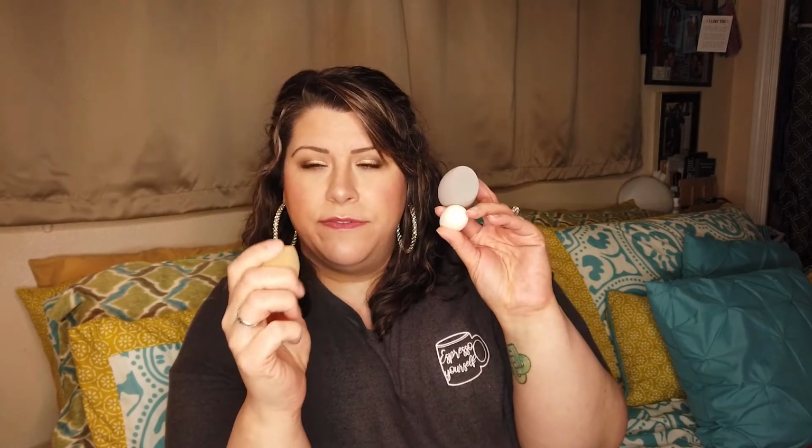These do have kind of a plastic smell to them right now, but I like the way it feels, quite honestly. And then we have the next size down, the middle one, if you will, Mama Bear. And this one, again, is not as dense as the other two. This one feels a little softer. And there's the size comparison: Papa Bear, Mama Bear, Baby Bear.